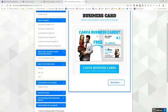You're going to get my business card template that I used in Canva. You can just swap out your own logos and branding. And they ship fast. I think 3 days is what it took. Really good quality. I'm going to post a video here too, showing you the end result of my business cards.